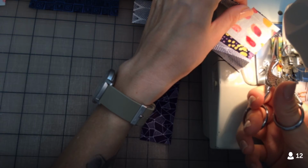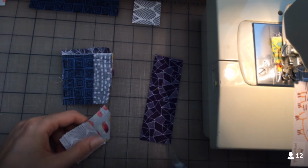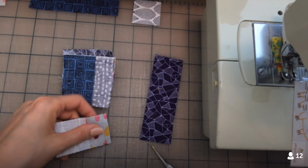All right, so here are our 3 pieces. So now I can trim them all off. Don't need this guy on anymore.